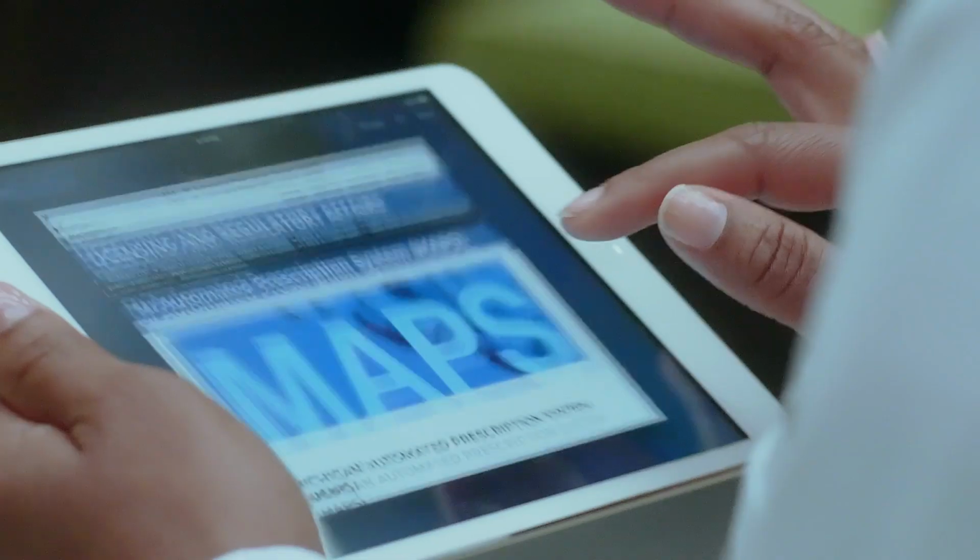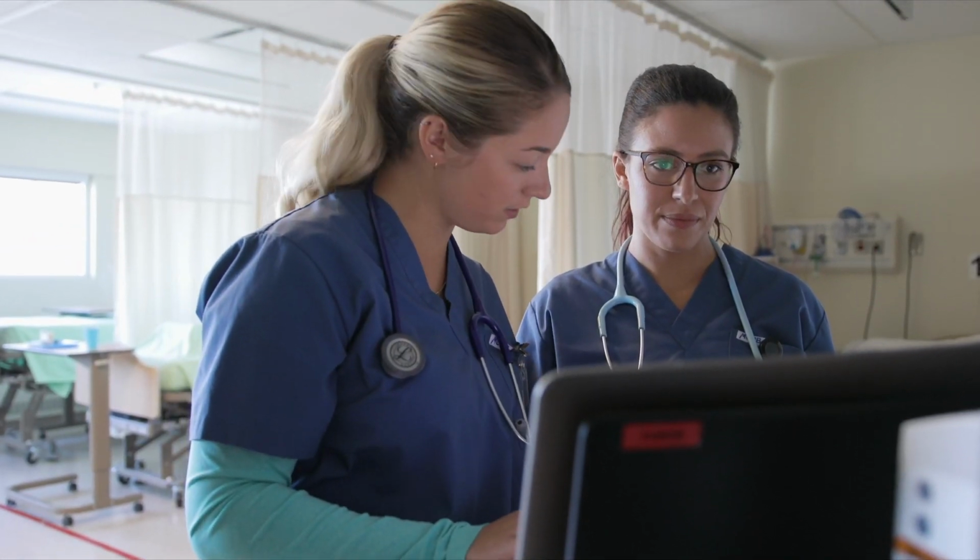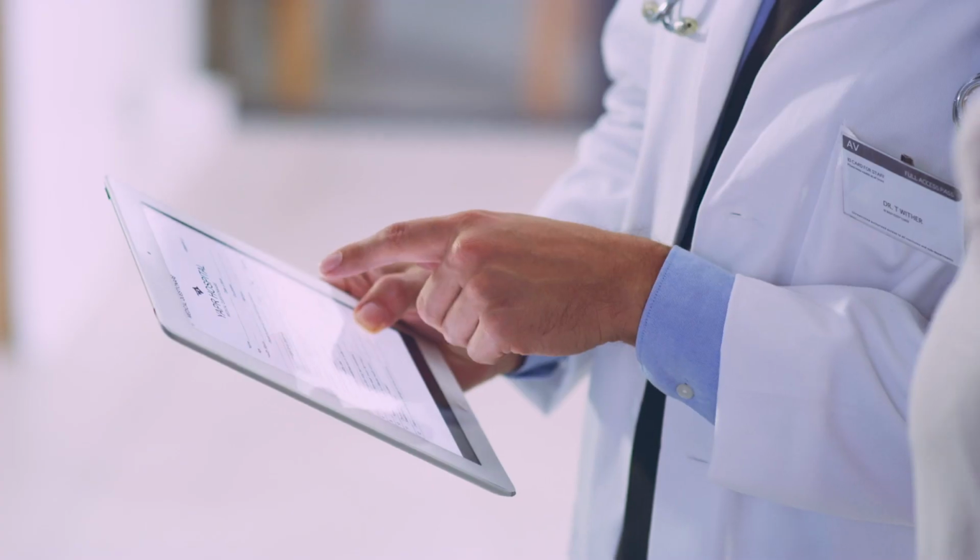MAPS is very easy to use. We actually can click on MAPS from within the patient's electronic medical record. It's simple and it's the right thing to do for our patients. MAPS provides this ability for the providers to engage the patients better based on the results from the MAPS reports. So patients are able to ask specific questions about their drug dosages, and it also allows the provider to sit down and discuss with the patient alternative treatment options.